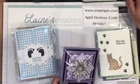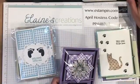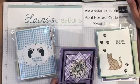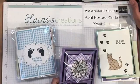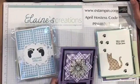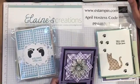Let's see, let's go ahead and refresh this page here. Who have we got here? Oh, Irene, good morning. Denise, no, there will still be photopolymer stamps. The photopolymer stamps aren't changing. All right.